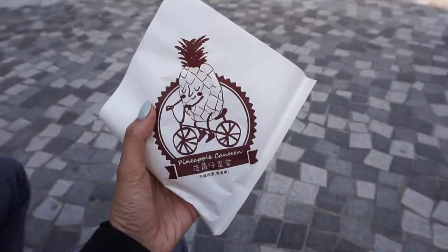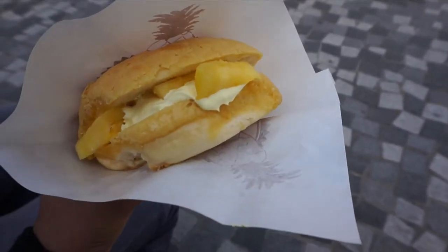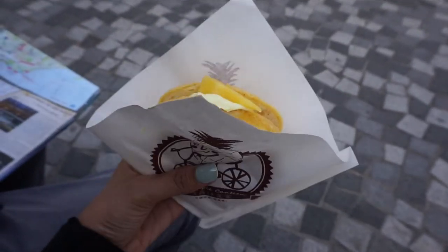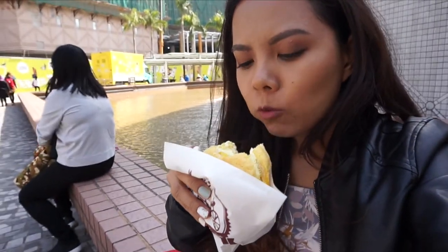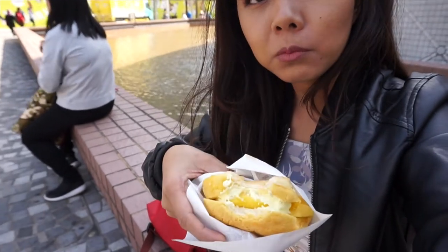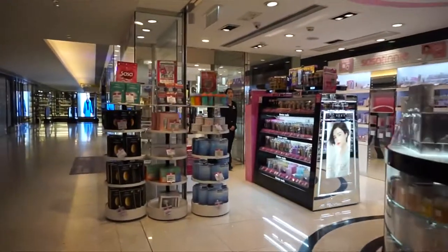Pineapple canteen. Okay, we're going to try itong pineapple canteen. Pineapple bun with cream and diced dried pineapples. Yan. Woo! Masarap siya. Really good. This is so good. One of my favorite stores.